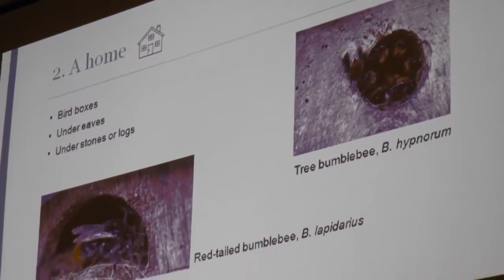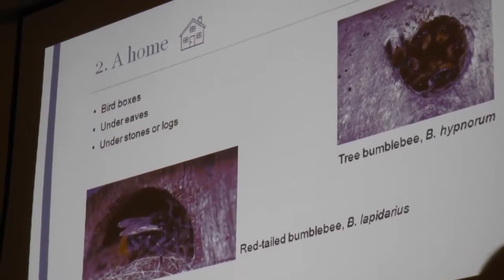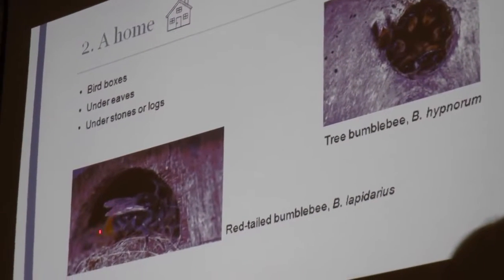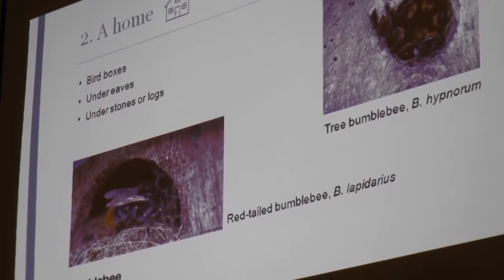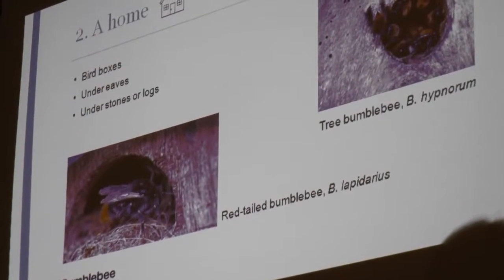Other bumblebees will take advantage of where they can. Bird boxes are quite commonly used by the tree bumblebee up here. It's got this nice gingery back and a white tail. And then we've got this red-tailed bumblebee, which has got this red tail here and the rest of it's black. So they're quite distinctive bees, but certainly not birds. They like nesting in bird boxes, under eaves, or even under stones and logs, where they're going to get nice and warm in the sun.